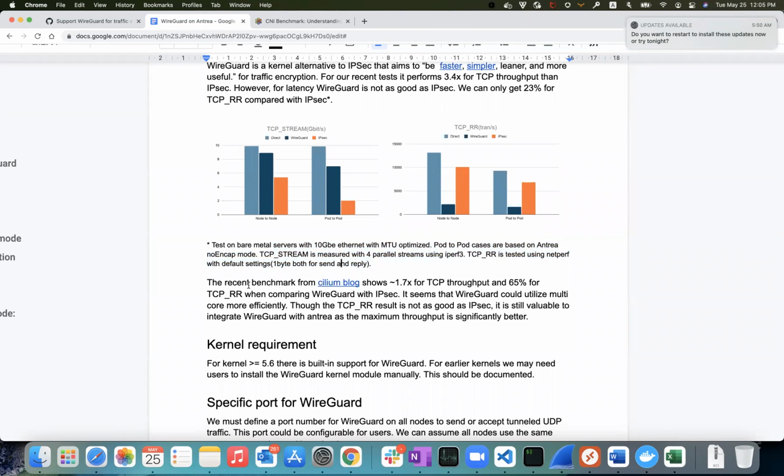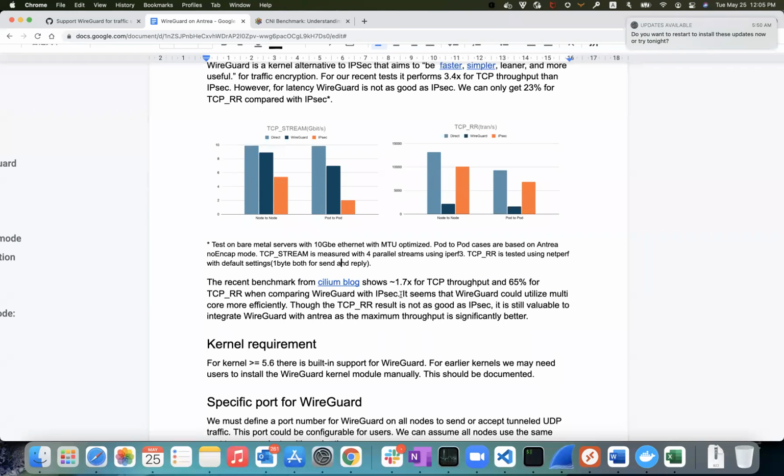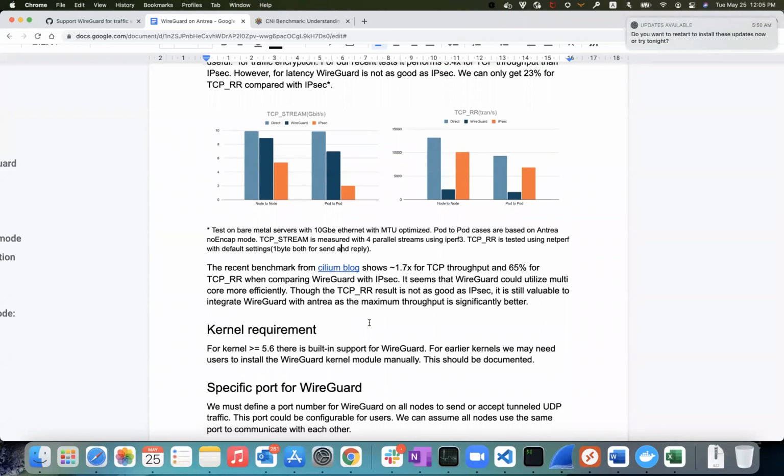The recent benchmark from Cilium also shows that it performs 1.7 times compared to IPsec, but the throughput is lower than IPsec. So it seems WireGuard could utilize multi-core more efficiently. Though the TCP_RR result is not as good as IPsec, I think it's still valuable to integrate WireGuard with Antrea, as the maximum throughput is significantly better.